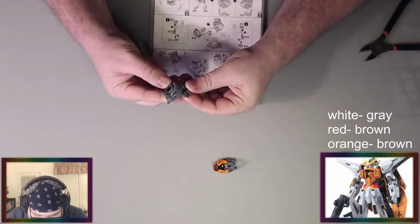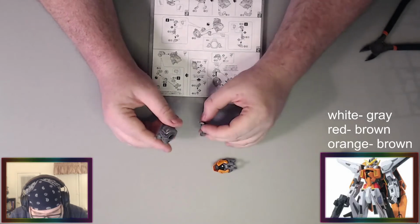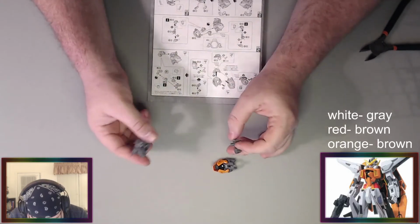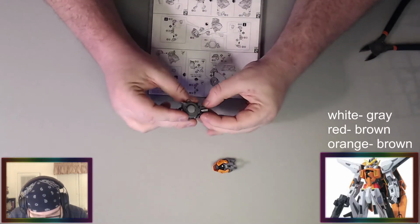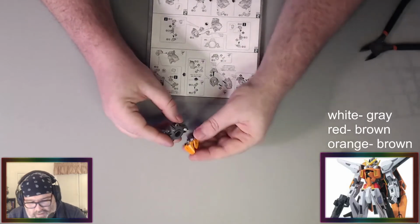Sorry. This is confusing. Okay, so this is going to go like this. And this is going to go... turn the part. Oh, it just rests in there? Oh, it rests like that. Oh, okay. Now I get it.